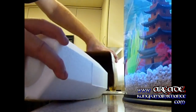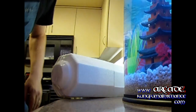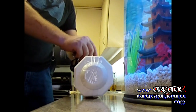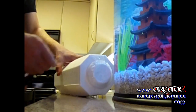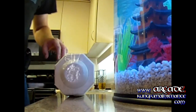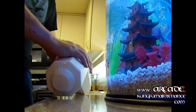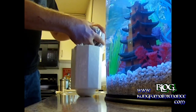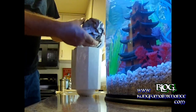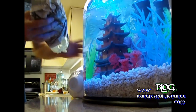Here's the styrofoam. So it's probably similar to what a fish tank store would use. Can then cut through here and just fold it open. So you can feel the weight is on this side. So yeah, it's probably gonna just go to the fish store here.